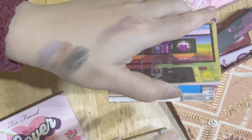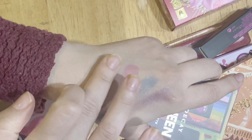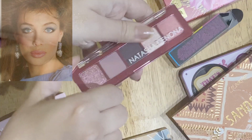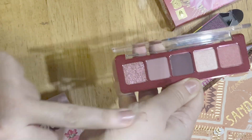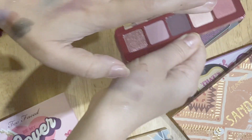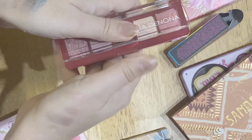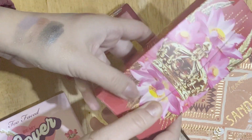Anyway, another one I picked up was the 1980s palette from Urban Decay, and it has a very similar sort of light sheerness to it, which I don't like, and it's probably best to be left in the 80s. Now, another palette that I did pick up was the Natasha Denona Mini Love palette, and that palette I reviewed in another video. It's okay. Is it my favorite palette of January? Probably not, but really it's hard to pick what's my favorite palette of January, except for one which I'll talk about.